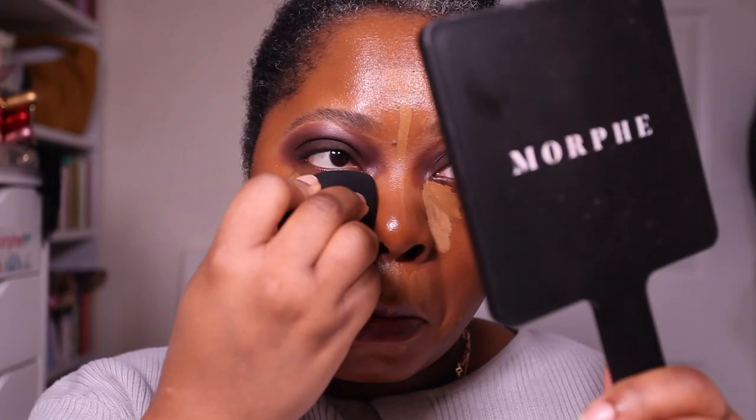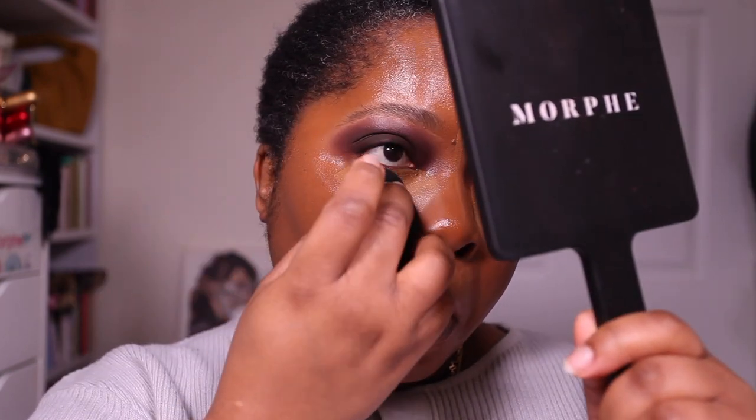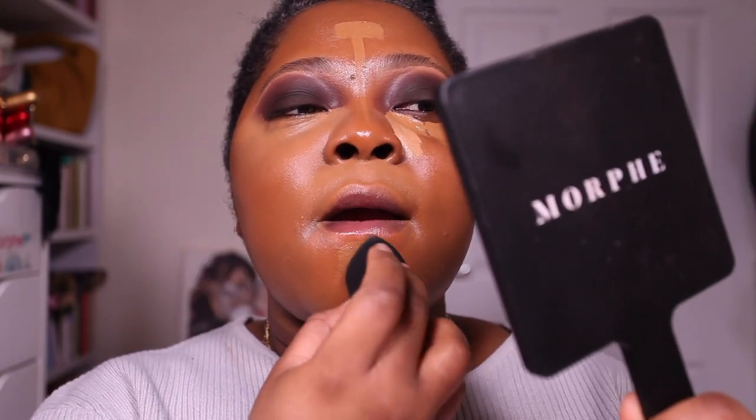While that's drying and while I'm blending that out, I do want to say that the P.Louise palette is gorgeous. I feel like we need to see more of two-sided palettes, because let's be honest, how many times do we use an eyeshadow palette? But ever since I started using this palette, I've been wanting to use it more because it's got two sides that I really, really love.